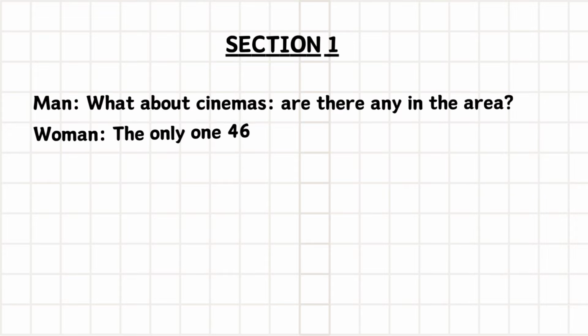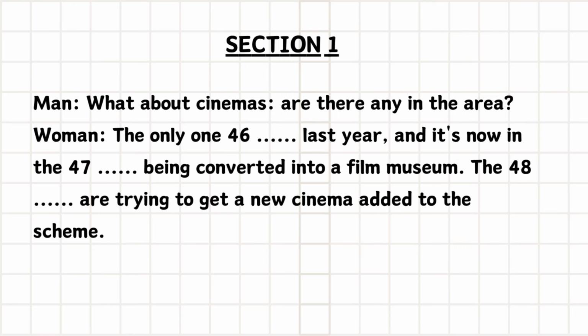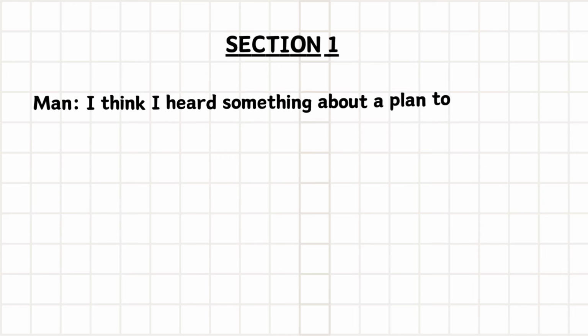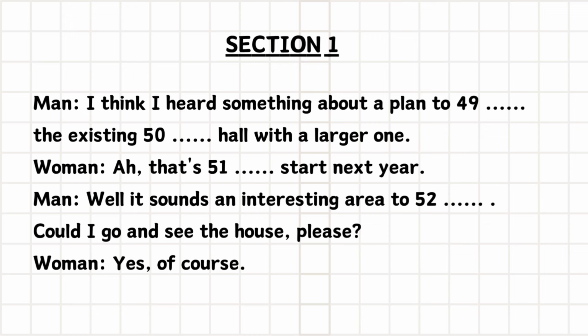What about cinemas? Are there any in the area? The only one closed down last year, and it's now in the process of being converted into a film museum. The local people are trying to get a new cinema added to the scheme. I think I heard something about a plan to replace the existing concert hall with a larger one. Ah, that's due to start next year. Well, it sounds an interesting area to live in. Could I go and see the house, please? Yes, of course.